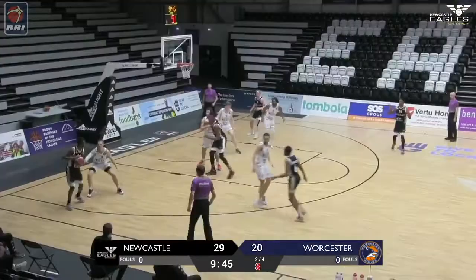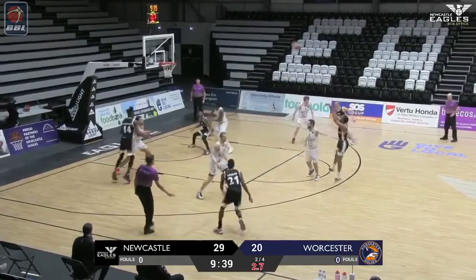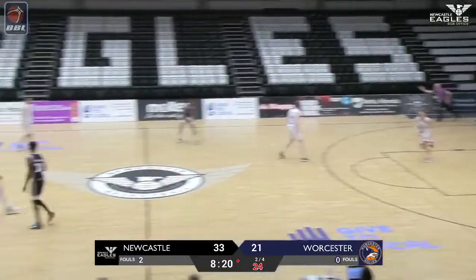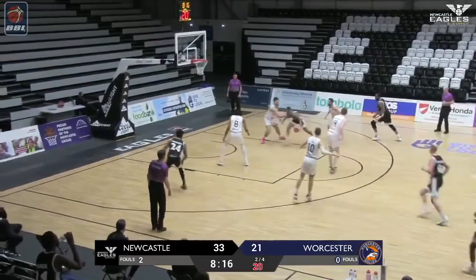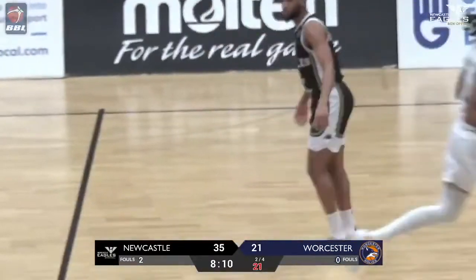Back out to Lasker, who tries to use the screen. Edwards steps back three and drops it in. He's given us two right on the line, gives the ball back to the Eagles. Fluger throws it halfway to Edwards. Edwards uses the screen from Defoe, elevates up and lays it in with his left hand. Simple as that. 35-21 to the Eagles.